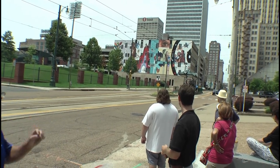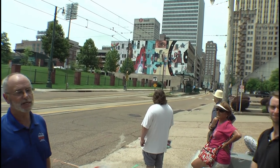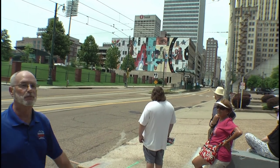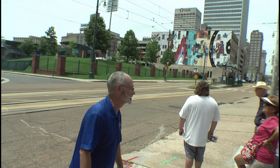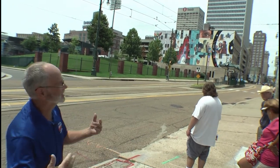Right behind us is the YMCA building, opened 1909, and we were still primitive in our streets here at that time, so we paved Madison Avenue all the way down here for President Taft's visit, to open the YMCA, to dedicate it, make us look like a big city. Y'all okay, come on. Make it look like a big city, you know?